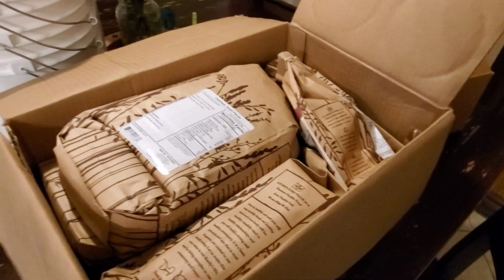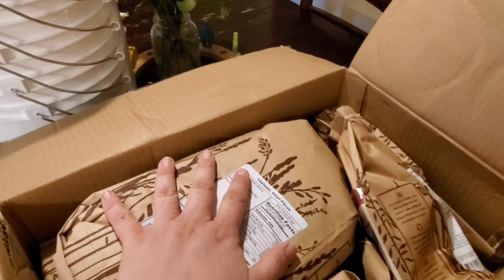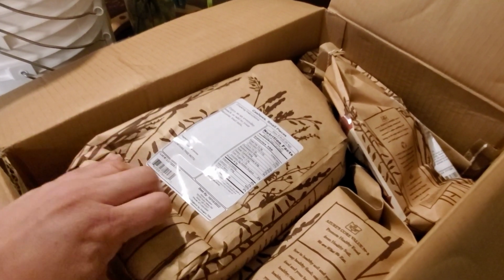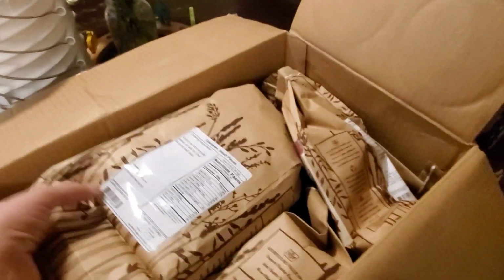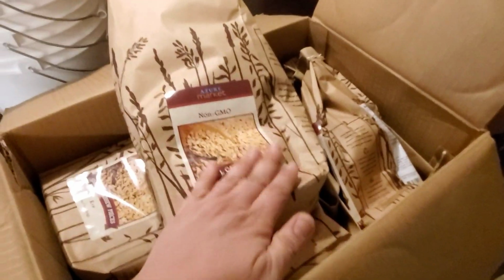So this time my order was kind of small. The cutoff date was right around my daughter's birthday, and I just got caught up in a bunch of stuff and missed it. I would have added a few more things, but I'm just adding them to my order next month. But anyway, here's some bags of cashews.